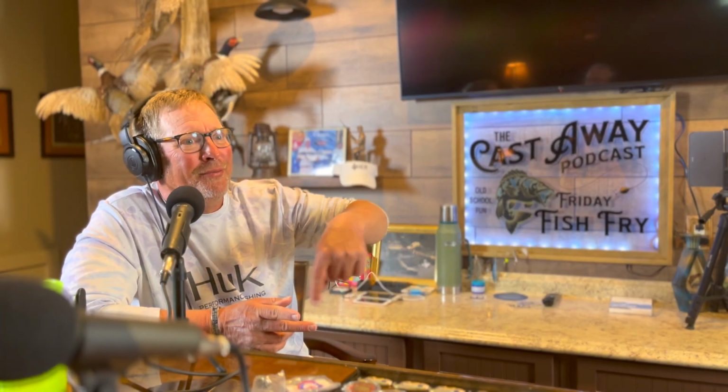Now you can go back and look at, say, 2D or side scan or down scan, and you can follow that fish and still get back to it if you want to. You can do a lot. You can even move your transducer around to follow the fish as he's swimming.